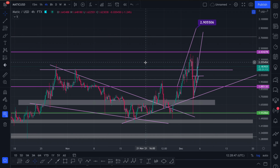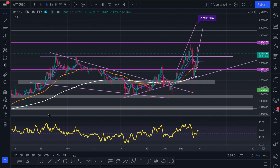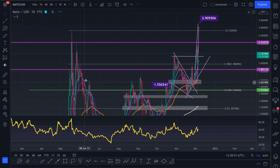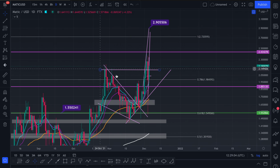And I told you that we're going to roll over, guys, because if I turn on the RSI over here, we had a, let me go to the daily. Over here we had a high, and here we have a higher high, but on the RSI you have lower highs. So this is hidden bearish divergence basically, and that's why we had this rollover.